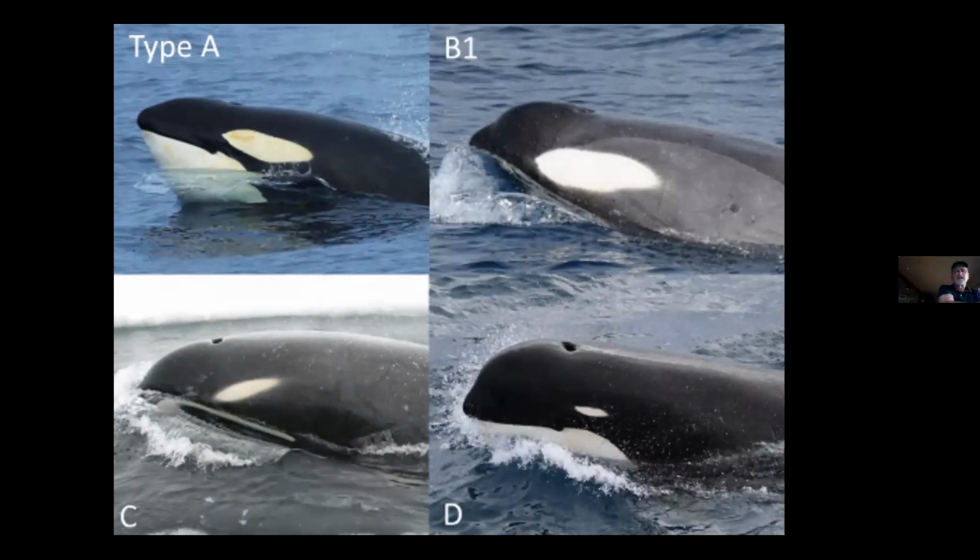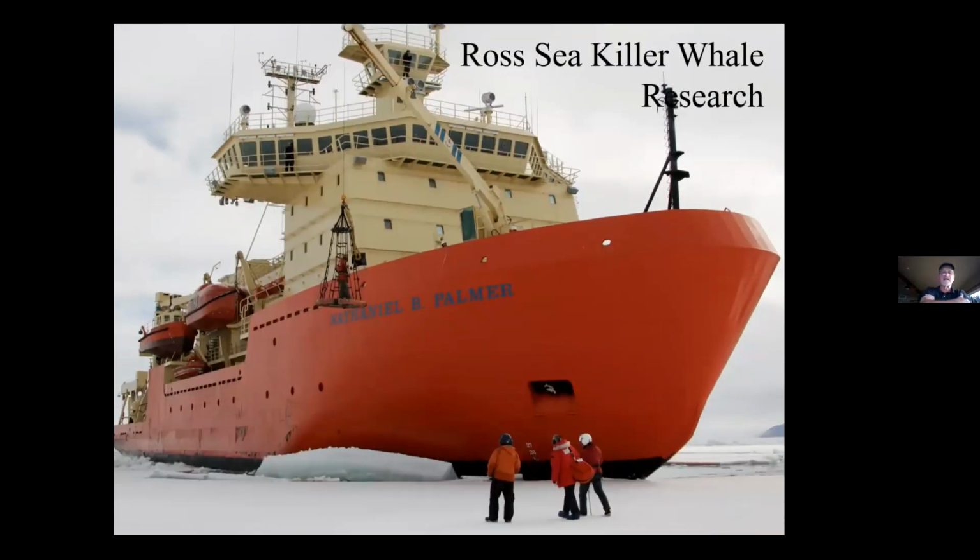So here's just kind of a sampler of some of the different kinds of killer whales you can see if you're down in Antarctic waters. And you can see they are quite different looking, and ecologically they're quite distinct also. And it's going to require more research, especially looking at genetics to determine if these are in fact different species or if they should be subspecies or what their status is.